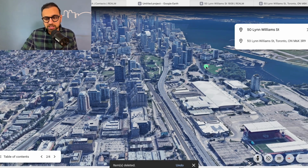And also you have access to BMO Field, which is not too far from here. You can access Coronation Park, and also walk to the water is not too far from here, which is nice.